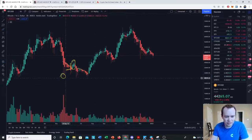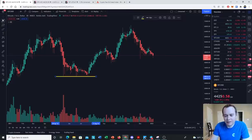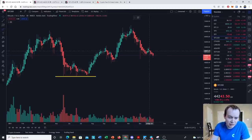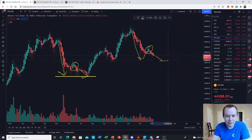Maybe I can actually smooth that out a little bit, coming back down to that level. And then so far in this one, you see something fairly similar, right? You have that initial move to the downside to the liquidation wick, that brief move back up to the upside, and then the continued downtrend.